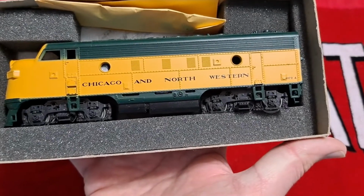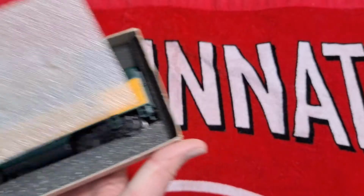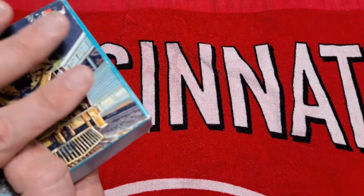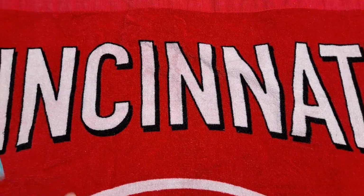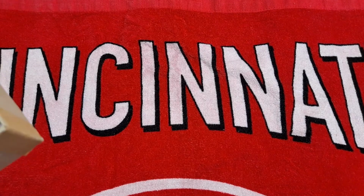So here we have a Chicago and Northwestern. This is just an F7 powered blue box locomotive. And you'll notice here in a minute that there's quite a few of these Chicago and Northwestern items. And the lady that he bought these from, her husband, he knew him quite well. He passed away and he was a collector of Chicago and Northwestern, so that's why there's quite a few of these items. And so I picked a few of them up.